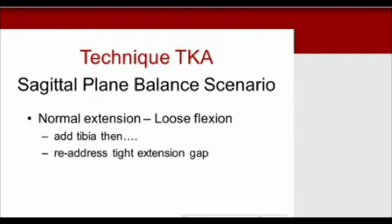Another way to answer this question, normal extension and loose in flexion: you can add to the tibia, but the problem here is that you'll end up with a tight extension gap, but that's okay. Then you readdress this as a tight extension gap problem scenario and go back and look at the solutions for a tight extension gap, which is either cut more distal femur or release the posterior capsule.